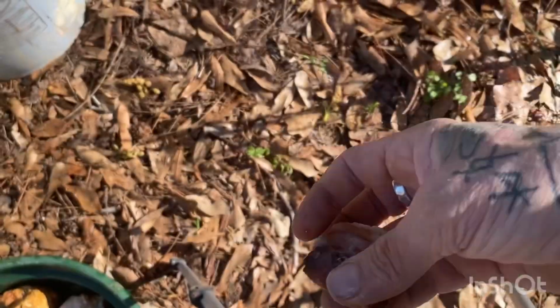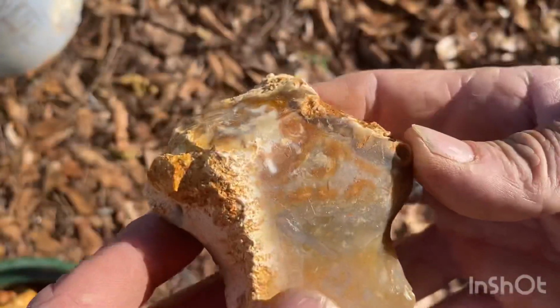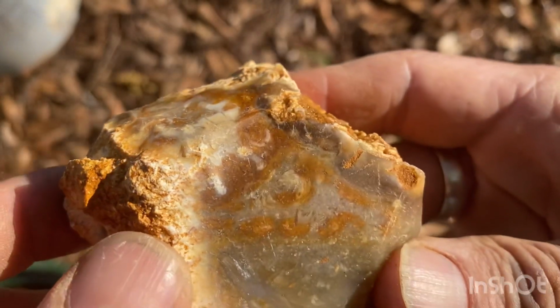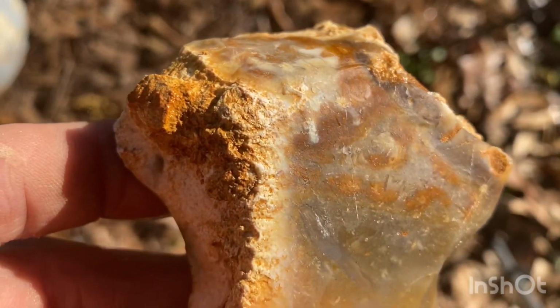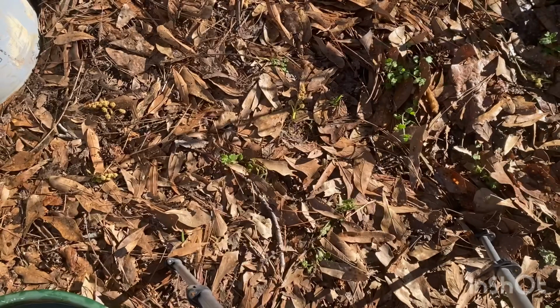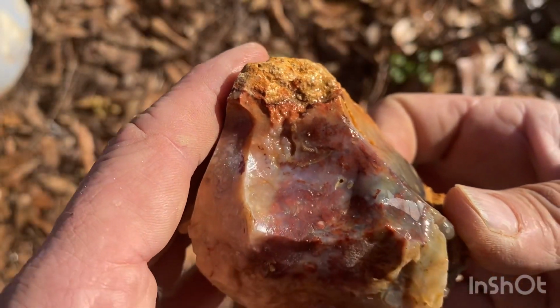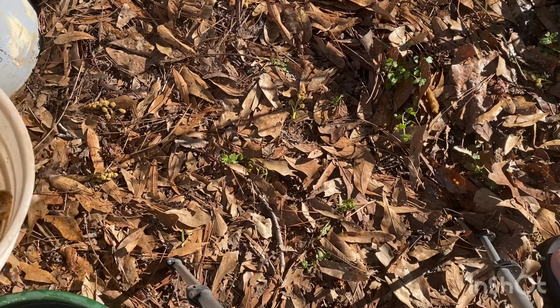If you want to stick around, I'm just going to go through some of this and dump this bucket out. This one's kind of neat. It looks like an eyeball in there, if you can see that. It might be reflecting too much where I'm in the sun. Let's dump this bucket out and see what interesting things we have in there. Here's some more of that purple, and I thought it was really pretty. Hopefully the camera won't get too wet, because I'm going to hose this stuff off as we go.